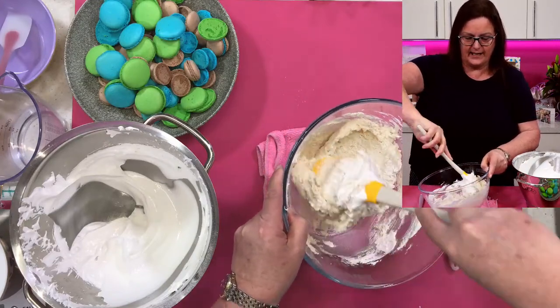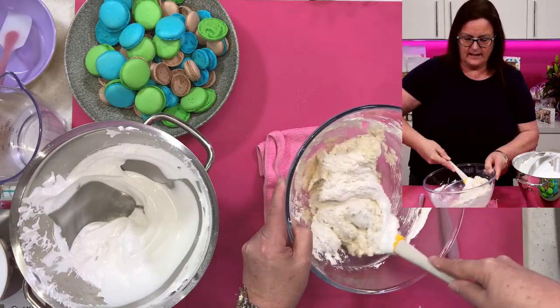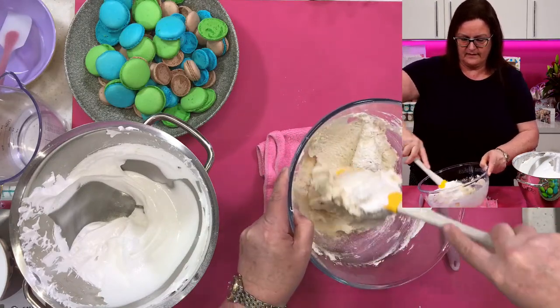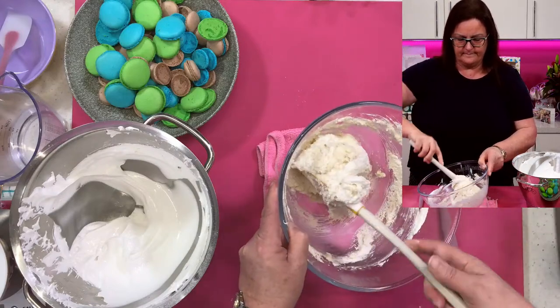And you want them fine anyhow. And you're using colour gels tonight, aren't you? I am, yeah. So we've just got half the mix in, so we're just folding it in.